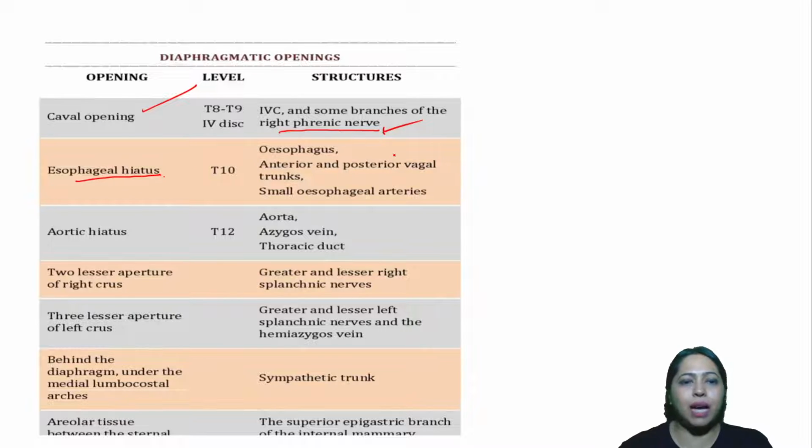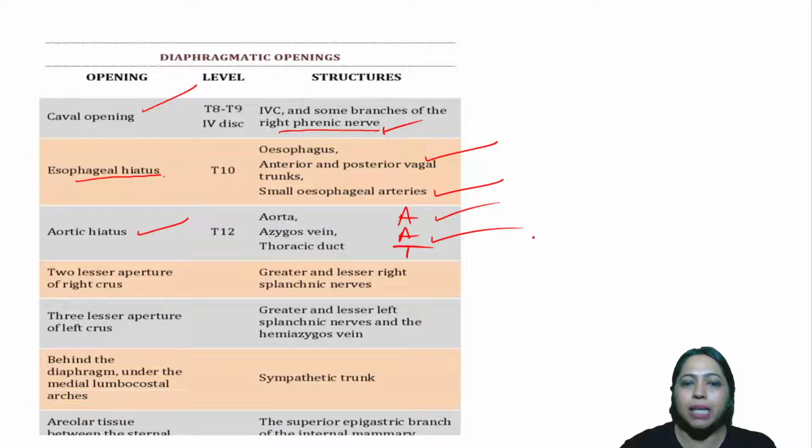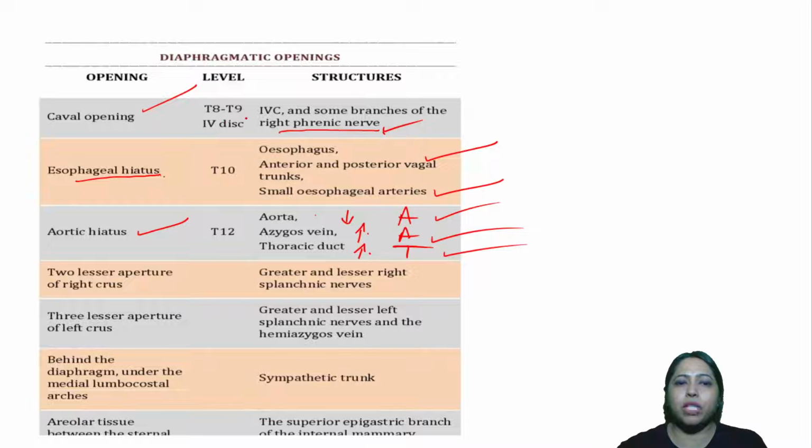Next, we have the esophageal hiatus. In the esophageal hiatus, we have the anterior and posterior vagal trunks and also some esophageal arteries. Next, aortic hiatus, we have AAT. What is AAT? Aorta, azygos, thoracic duct. So aorta is descending down, azygos is ascending up, and so is the thoracic duct ascending up. What about the esophagus? The esophagus is descending down. The vagus is descending down. Small esophageal arteries are also descending down.